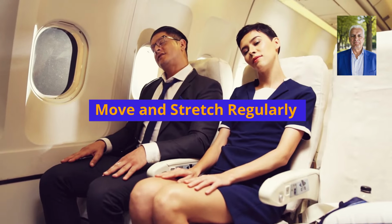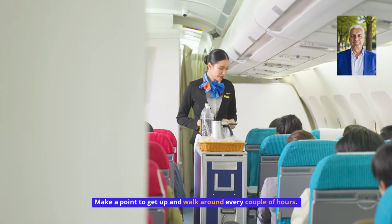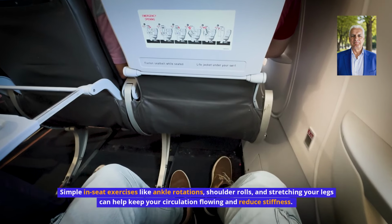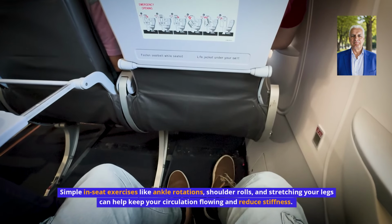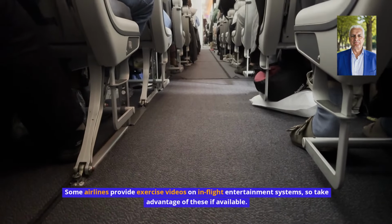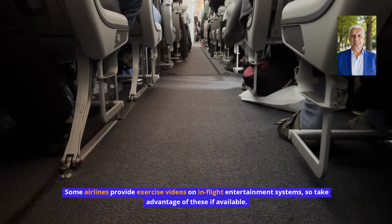Move and stretch. Regularly sitting for extended periods can lead to discomfort and potential health risks. Make a point to get up and walk around every couple of hours. Simple in-seat exercises like ankle rotations, shoulder rolls, and stretching your legs can help keep your circulation flowing and reduce stiffness. Some airlines provide exercise videos on in-flight entertainment systems, so take advantage of these if available.